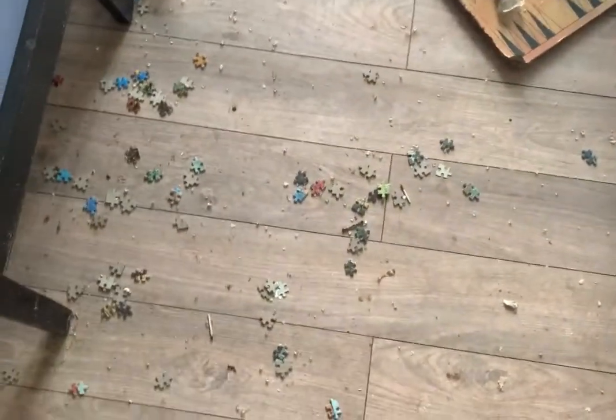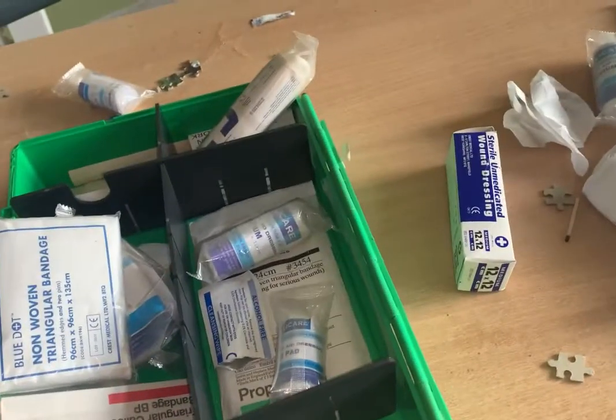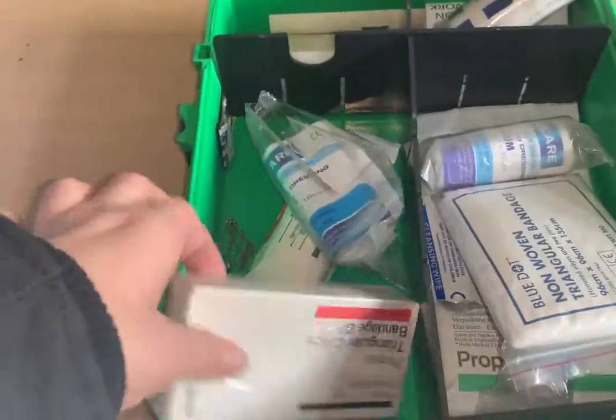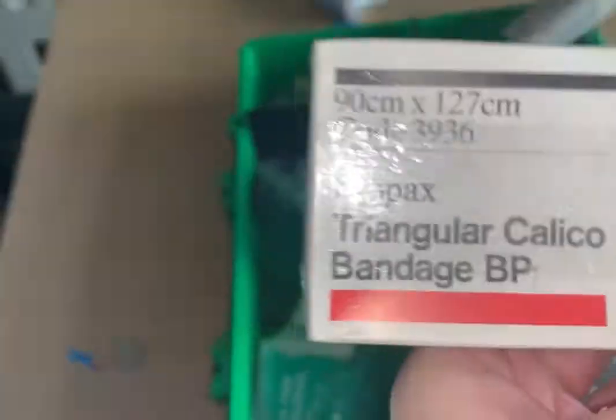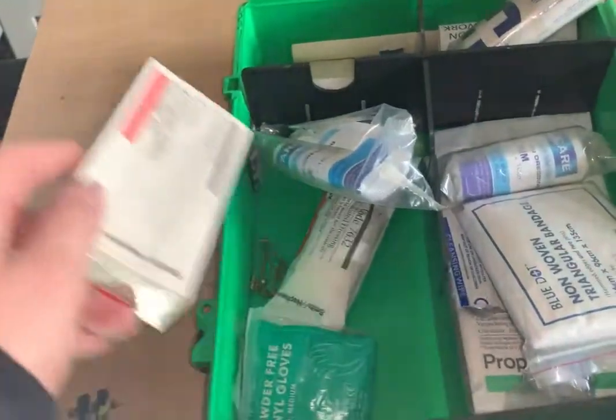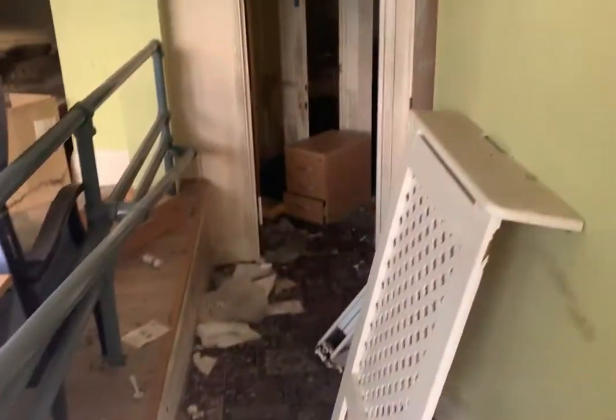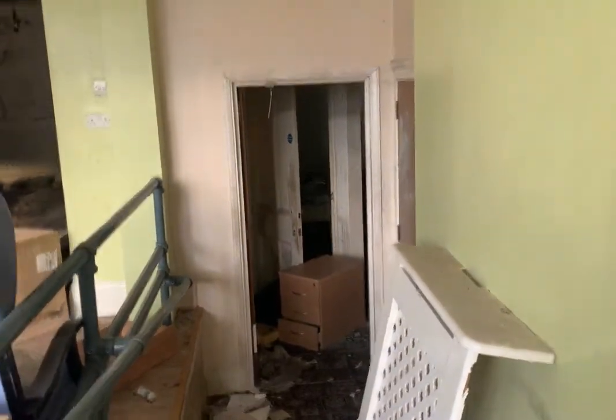Wow. Jigsaw puzzles on the floor. Oh, cool. You get all your first aid kits. Wow. You get bandage. This ain't even been opened yet. Bandage, another one. Another bandage. Wow. You get all the first aid kits here still. Mrs. Iron White's room. Room 4. Wow. So much glass over there, guys. No, that just looks creepy as fuck.